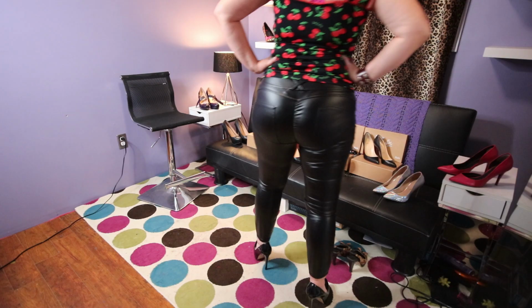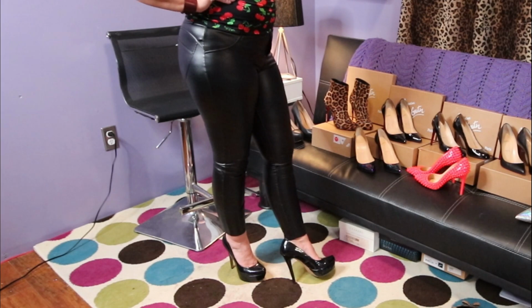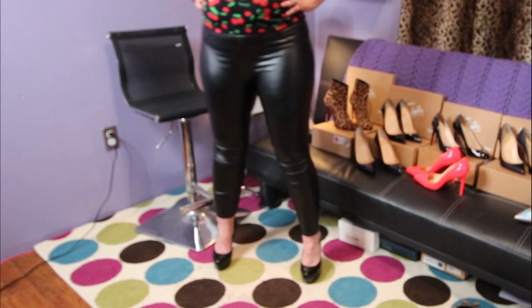These don't have too much wear and tear on them. I don't think I've worn them out too much, and I can't recall if I was still at the bank, but I know when I had my store, I wore them to my store a few times. They give me a little extra height, a little extra booty. Pop, pop, pop, pop.